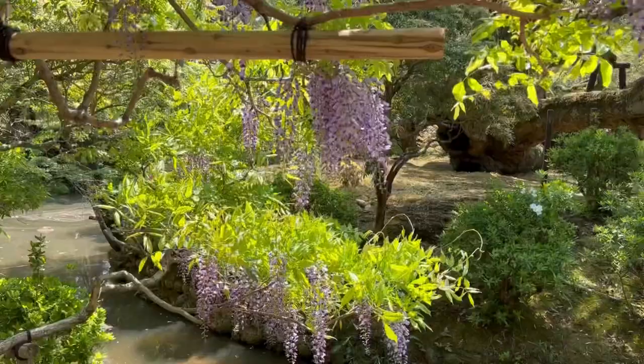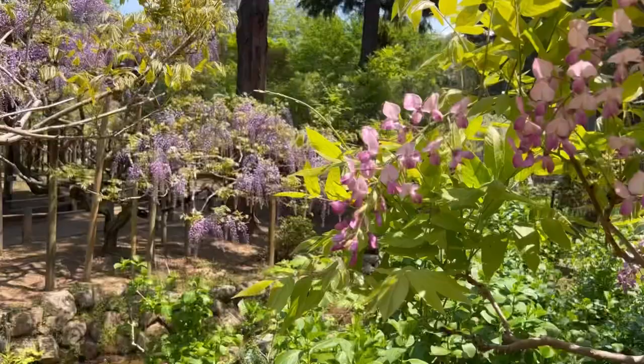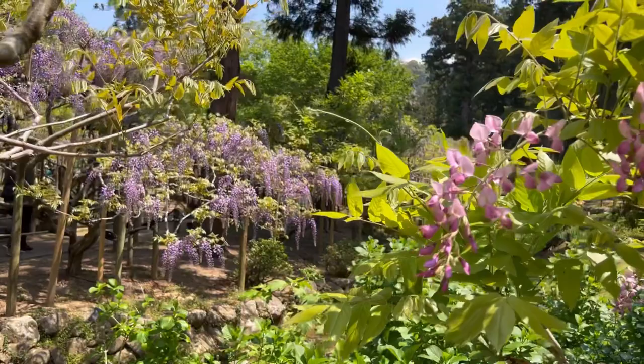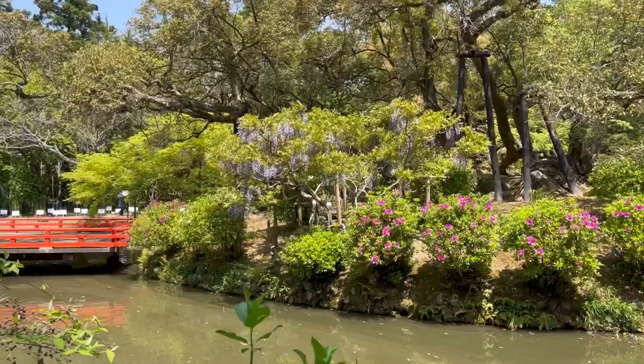In Japanese, wisteria is called fuji. The most common variety is a really pretty purple color, but they also come in white, yellow, and pink. There might be more colors too, but those are the ones that I've seen. You can also find more wild wisteria in the mountains during this time of year as well.